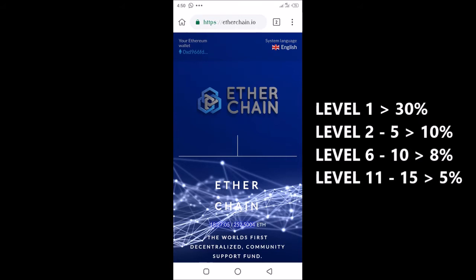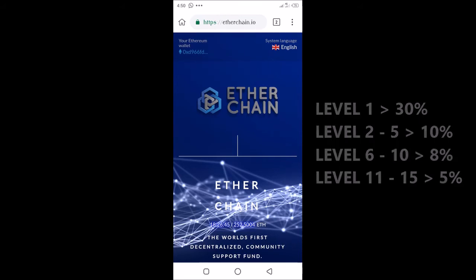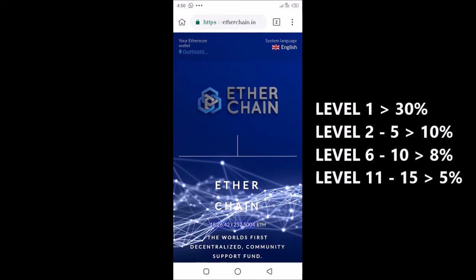Now let's see the different percentages you can earn. You're going to earn 30% from A. That's your first generation. Remember, this earning is from the 1% they get daily. From that 1% they earn daily, you're going to earn this percentage from them. So from the first generation, you're going to earn 30%. Then from the second, third, fourth, and fifth generations, you earn 10%. From the sixth, seventh, eighth, and ninth generations, you're going to earn 8%. Then from the 11th generation to the 15th generation, you're going to earn a smaller percentage.